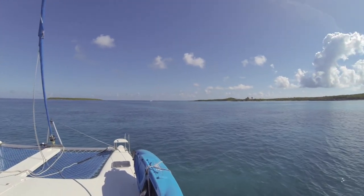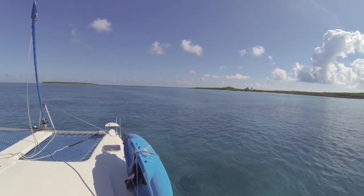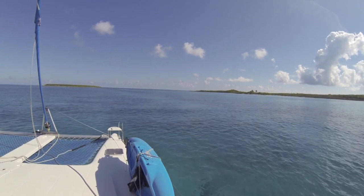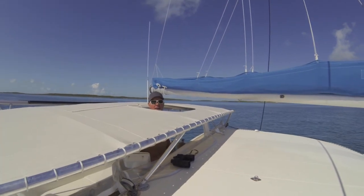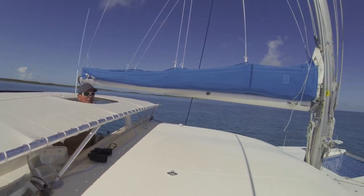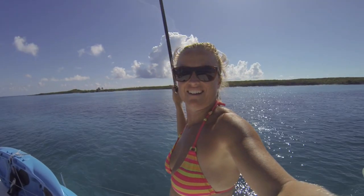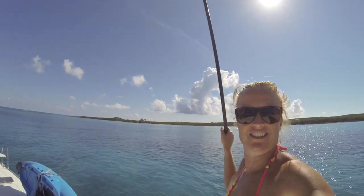Just on a turning tide now. The tide's going out, so the current should be in our favor. We had 22 to 25 knots yesterday, and today we have 1.5 to 2 knots of wind. What a difference 24 hours makes. Not exactly optimum for sailing, but nice sea conditions.